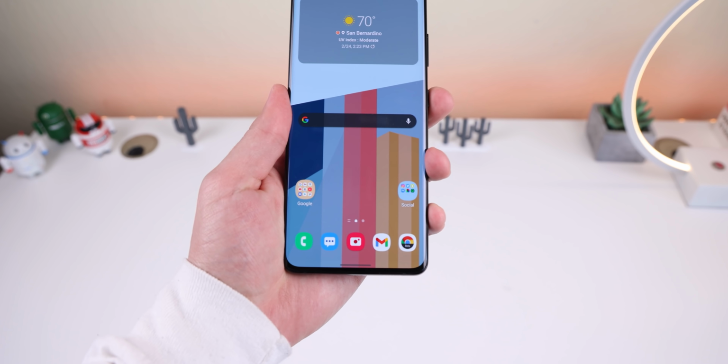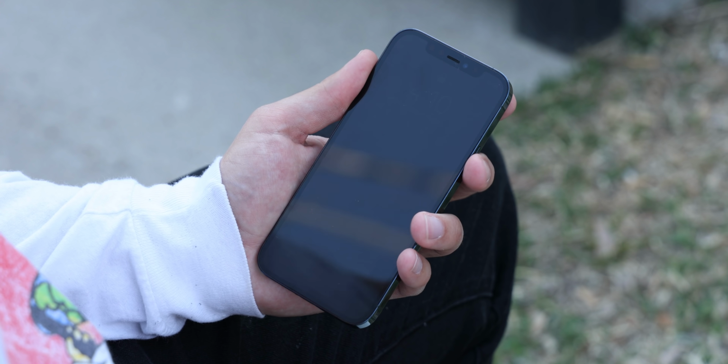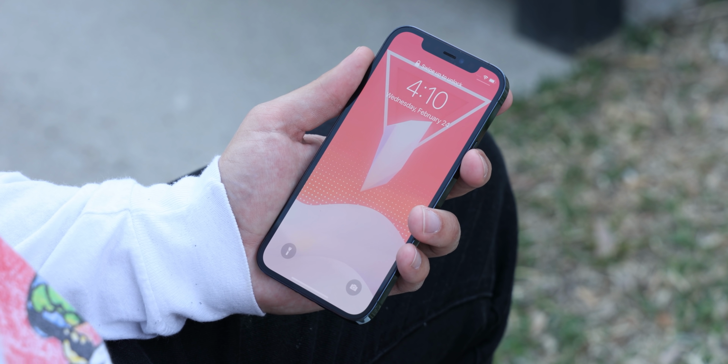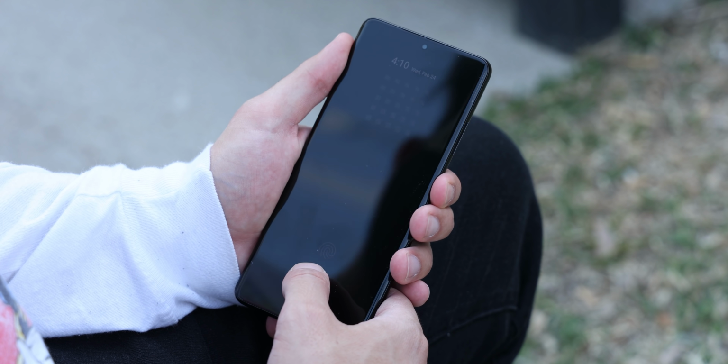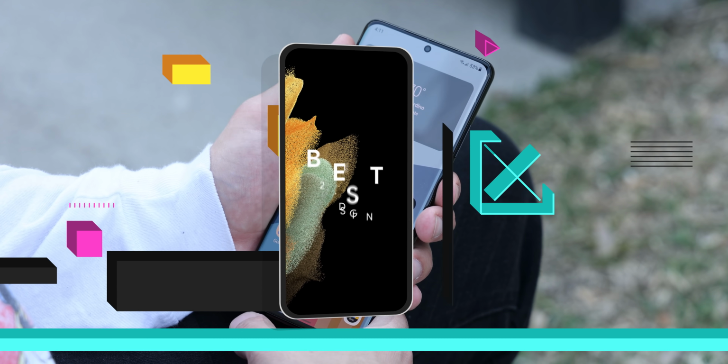It definitely unlocks a lot faster than the iPhone, especially when you're wearing a mask, since iOS can't recognize your face when you're wearing one. I mean, Samsung can't either, but you can still use your fingerprint even if your face is covered up.